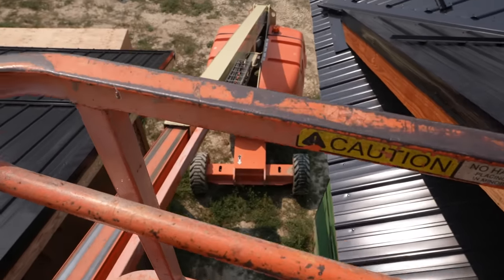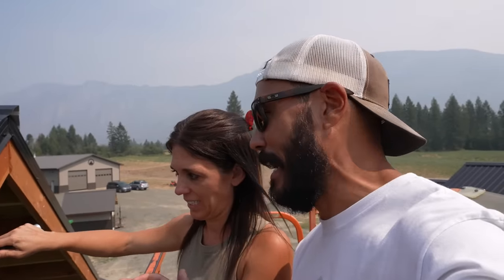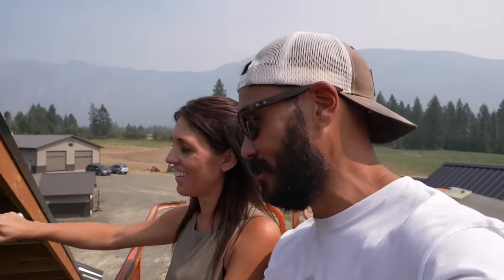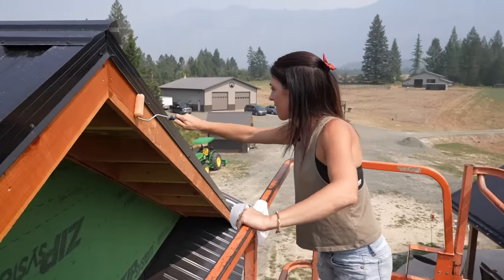Really tough to maneuver the basket in between Gabby, the addition, and the house. The nice thing is that now we are sandwiched between the two roof lines, so we can get the fascia on this side and the fascia back behind us. That is nice.